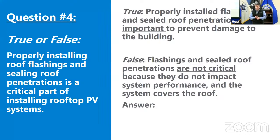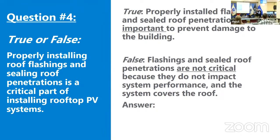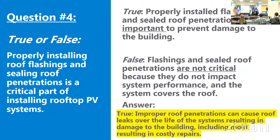All right, so question 4: properly installing roof flashings and sealing roof penetrations is a critical part of installing PV systems. It would be alarming if people get this wrong, but obviously that's true. You don't want to cause the homeowner to have damage to their house and potentially mold and other problems. So yes, of course, you have to seal the roof penetration.